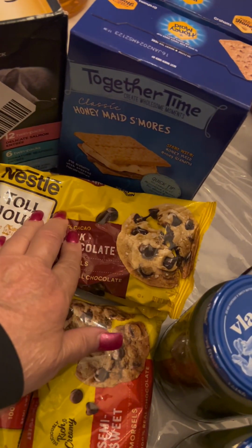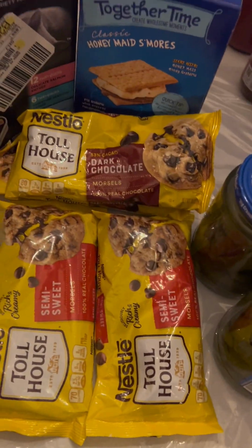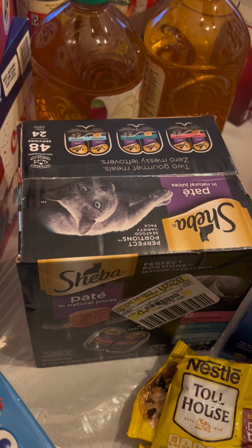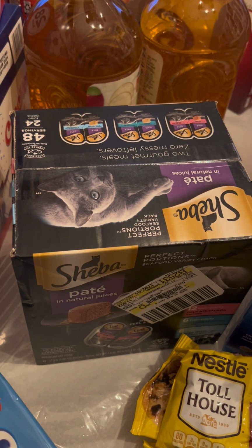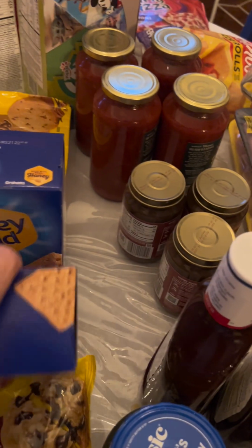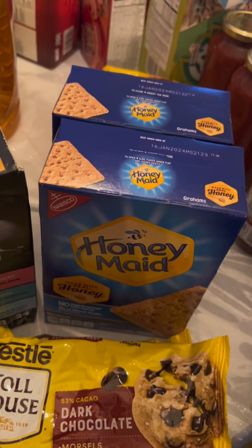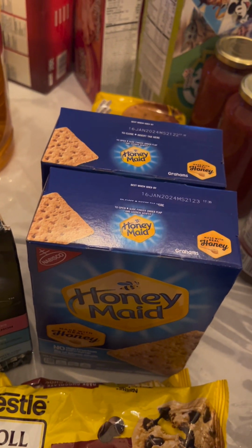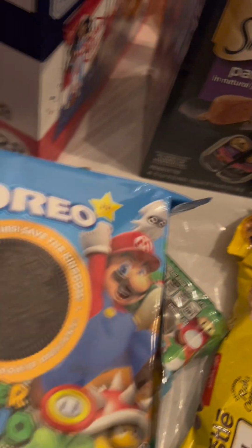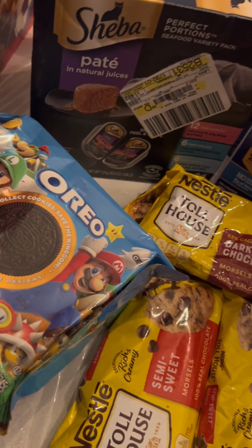So my husband used his account for this, and I used my account for this one because you're only allowed to do it once. We got some Chiba cat food because it was on Ibotta. I think it was $5 back. Honey Maid graham crackers. The kids like to make s'mores out back, so we like to get those. Those were, I think, a dollar back. Got some Oreo cookies. Those, I don't remember what those were.